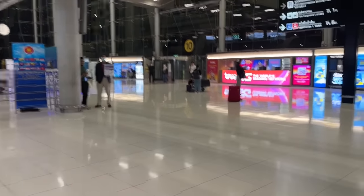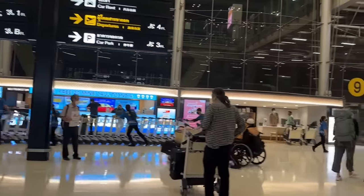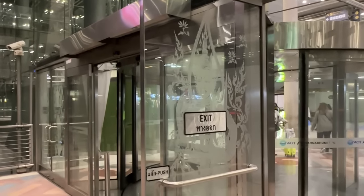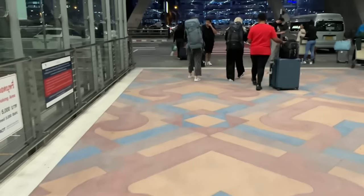On my way out to the curb though, I couldn't help but think about how wonderful this experience was. Qatar Airways, the A380 first class, it was just everything you could want out of a trip, and I had a ton of fun. I would have done it a million times over if I had the chance to. But in the meantime, I welcome you all to Bangkok, Thailand.